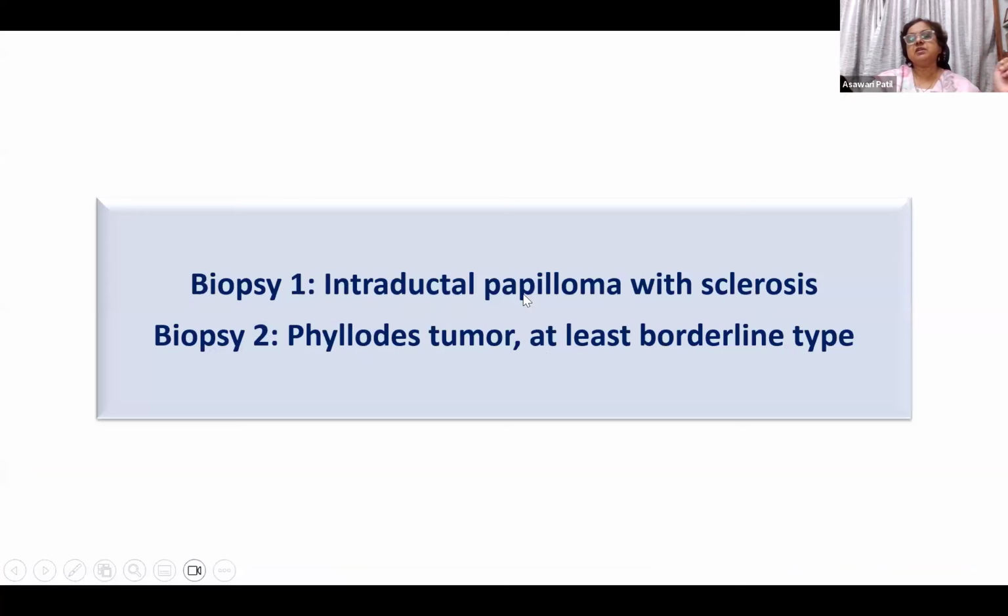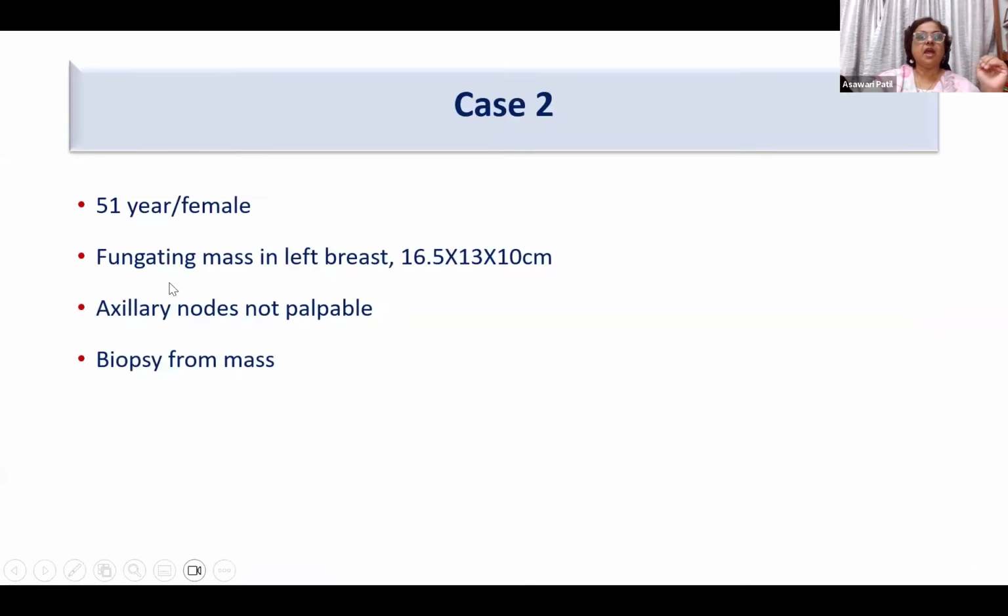While the first lesion was intraductal papilloma with sclerosis. Now here, because we saw enough myoepithelial cells, we didn't use any immunohistochemistry. But if you are finding it difficult to look for myoepithelial cells, we can definitely go for immunohistochemistry.